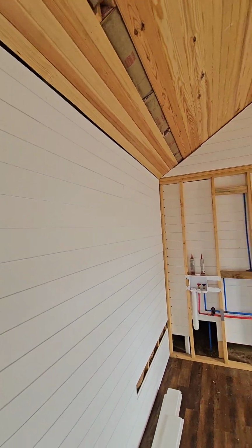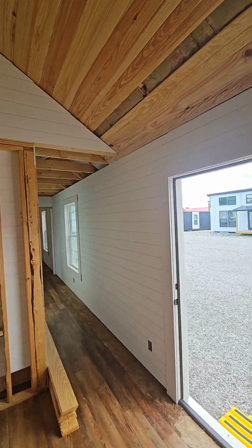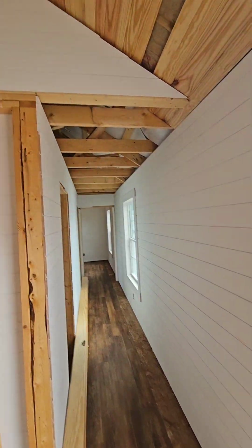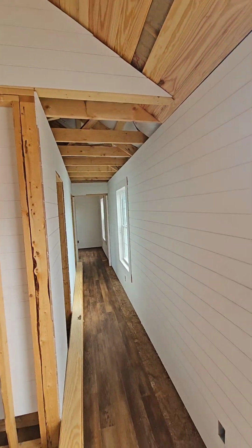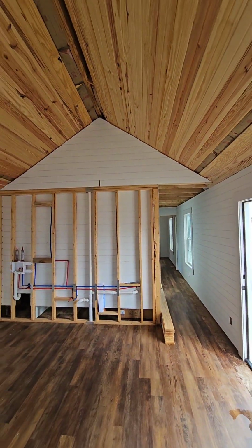R value in the walls, just like any standard home, R13 in the walls. We can go up to R38 in the ceiling, and we can go up to R19 in the subfloor. So no matter how cold it gets where you're at, we can accommodate the R factor, no problem. These are fully insulated four-season cottages and cabins.